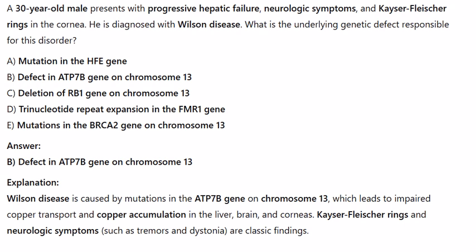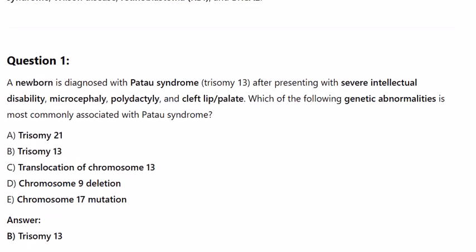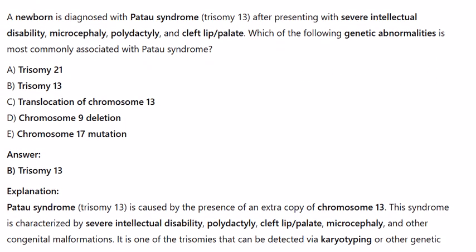Question 1. A newborn is diagnosed with Patau syndrome, trisomy 13, after presenting with severe intellectual disability, microcephaly, polydactyly, and cleft lip palate. Which of the following genetic abnormalities is most commonly associated with Patau syndrome? A. Trisomy 21, B. Trisomy 13, C. Translocation of chromosome 13, D. Chromosome 9 deletion, E. Chromosome 17 mutation. Answer B.